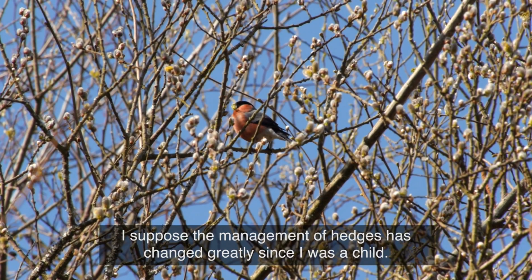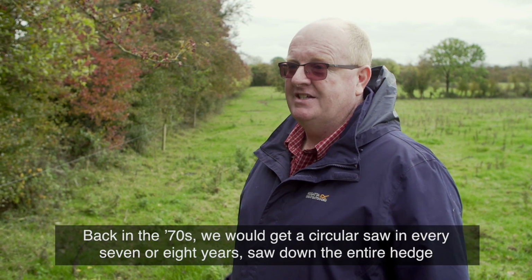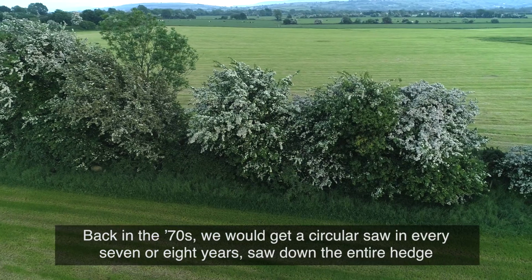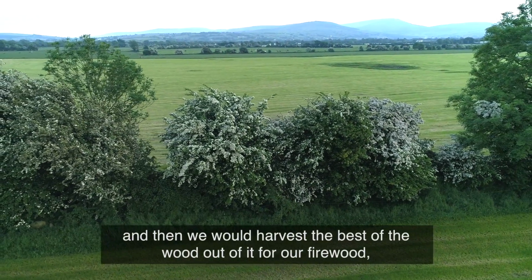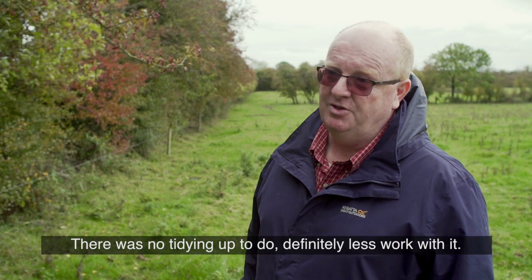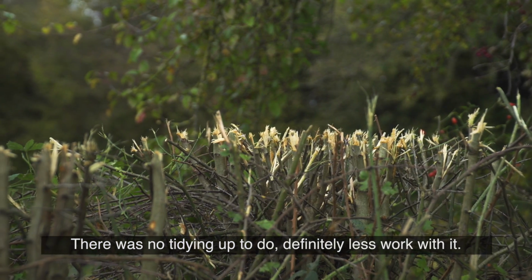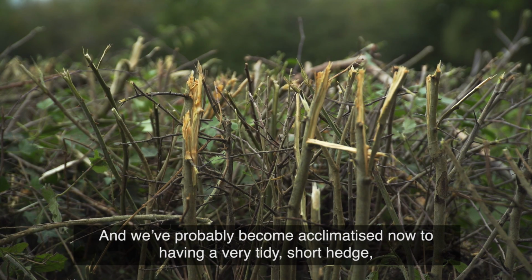I suppose the management of hedges has changed greatly since I was a child. Back in the 70s, we would get a circular saw in every 7 or 8 years, saw down the entire hedge, and then we would harvest the best of the wood out of it for firewood. But then the flails came on and it was much more convenient because there was no tidying up to do. Definitely less work with it. And we've probably become acclimatised now to having a very tidy, short hedge.